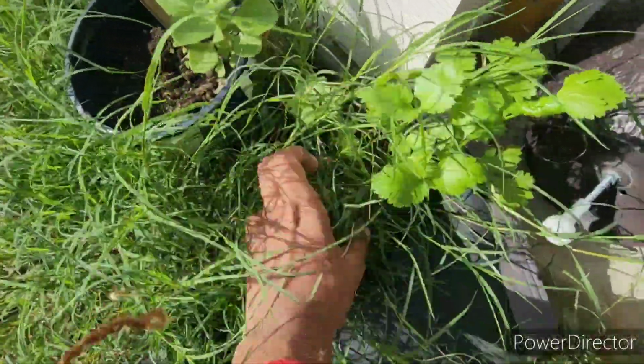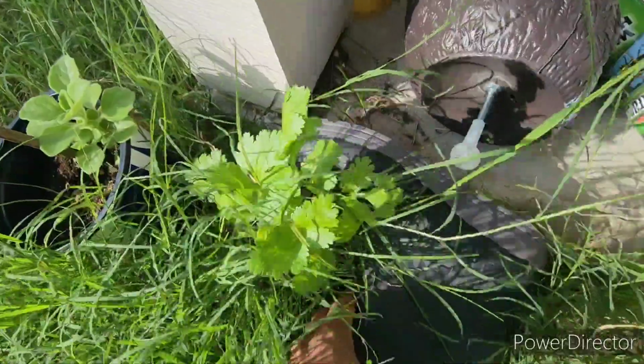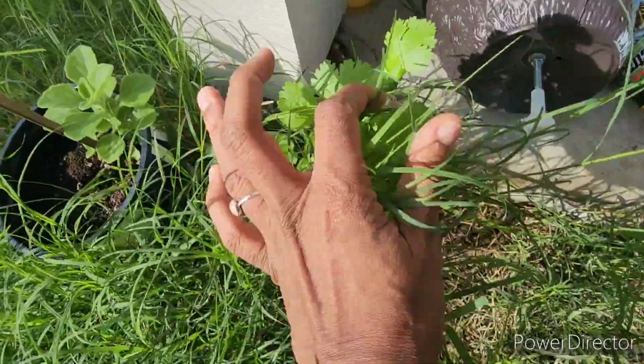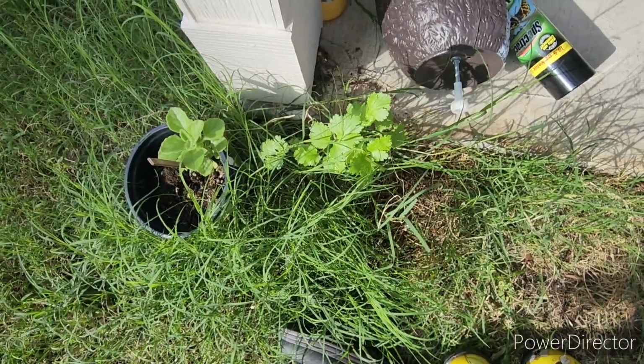And this is a volunteer cilantro. I kept saying I was going to move it. I don't know if I should move it. Y'all think I should move it or just leave it be? Y'all see I haven't cut the grass right here because the cilantro's there. So let me know. I'm just so excited when I accidentally grow food. I don't want to mess with it.